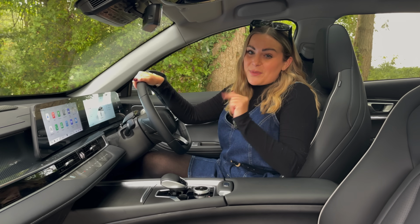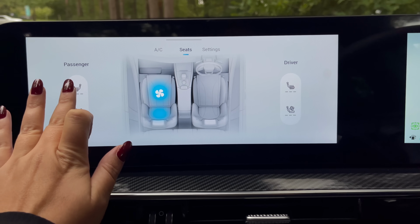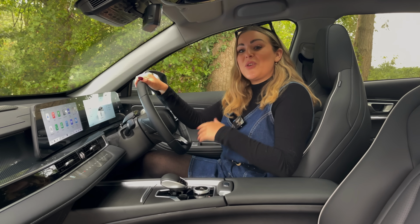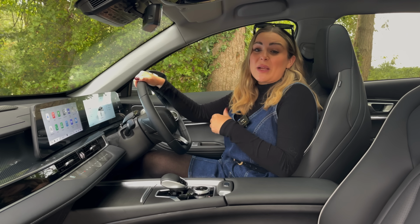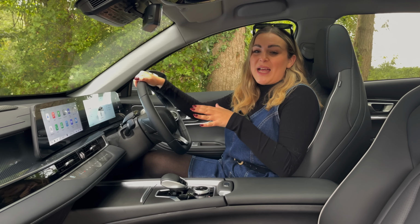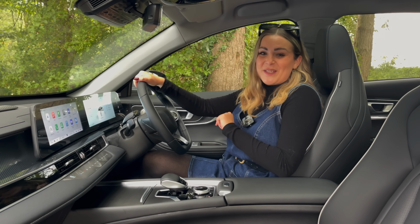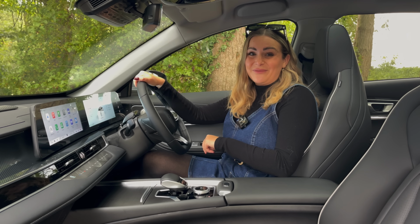Then if you step up to the Summit, you add in luxuries like heated and ventilated seats. You get a heated steering wheel, heated rear seats, a powered tailgate that you can open hands-free, and you also get some nice lighting touches like puddle lamps. It's basically the comfort focused trim, and I think that if you're planning on keeping your car for a while, it's worth considering. But even the Aspire is a lot of car for the money.